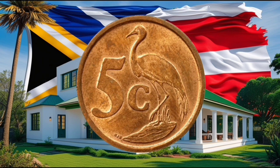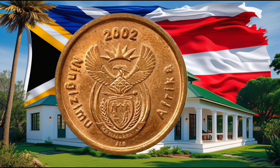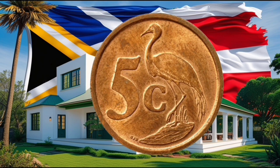Some of these coins show off-center strikes, double die errors, or unusual tonal variations caused by chemical reactions over time. In mint condition, with minimal wear and all details sharply defined, these rare versions fetch premium prices in auctions and among private collectors. But how high can the value go?